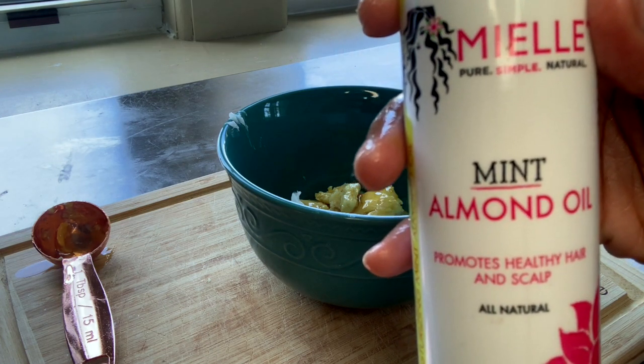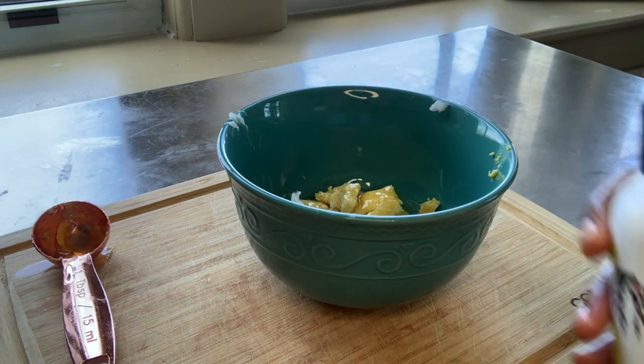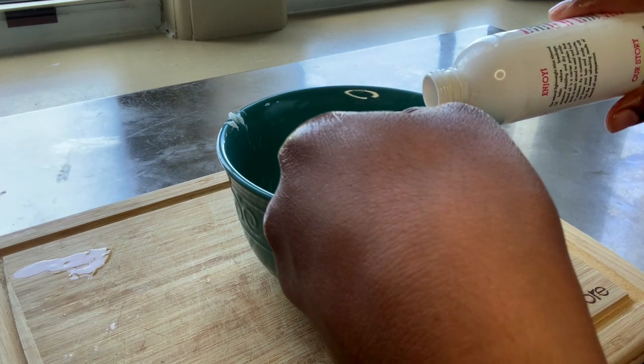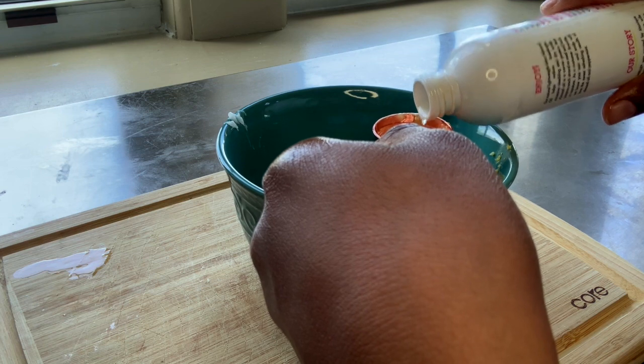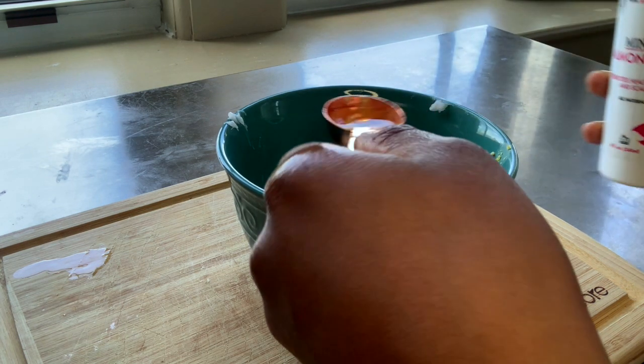Now next, I'm going to be going ahead and going in with the mint almond oil by Maya Organics. Now, I have been using this oil since I started my natural hair journey. Now, almond oil is a carrier protein that binds to each strand to seal and lock in moisture, helping to reduce breakage and shedding and heal a dry, itchy scalp.